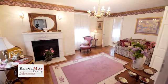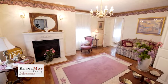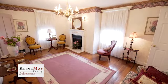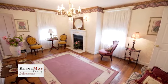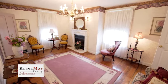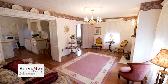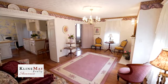The parlor is directly off of the foyer to the left and features a fireplace that's been equipped with gas logs. The fireplace has a wood mantle surround that offers incredible workmanship and detail. Plenty of windows make the room light-filled. The heart pine floors are simply gorgeous.